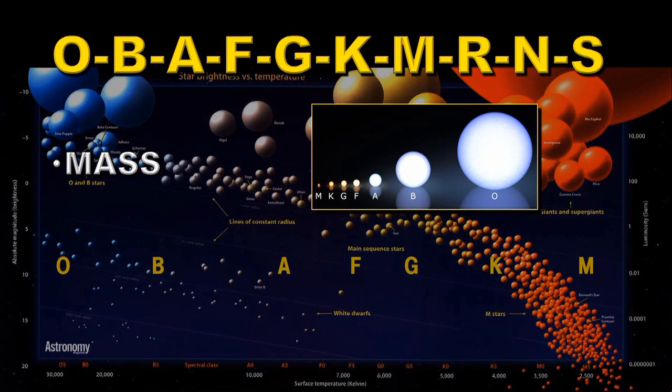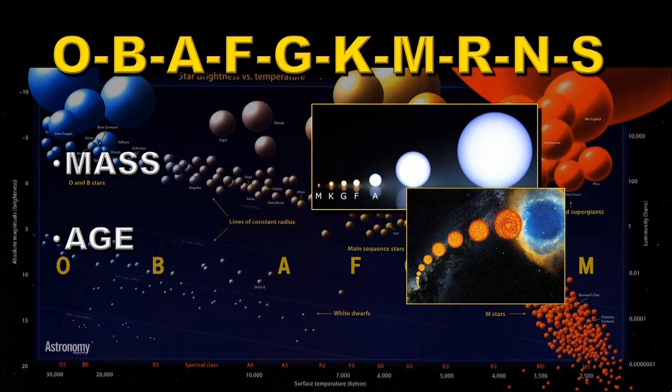Another characteristic that determines where they are on the main sequence is the age of the star. Shortly after they form, they evolve onto the main sequence, and then for a time they evolve along the main sequence, eventually either dropping off if they're smaller stars to become a white dwarf, or if they're larger stars, becoming red giants. The Sun is a fairly average star.